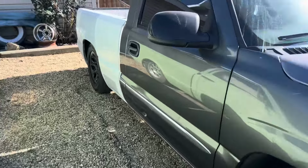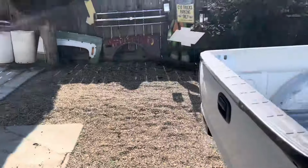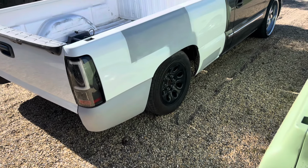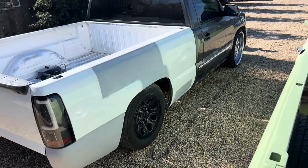We are done with this bad boy. Got the target back on there. We got the light back on there. We just finished priming that corner right there. Got the dent pulled out right there. All fixed, all squared up. Everything blocked, ready to go.